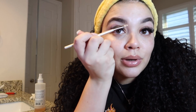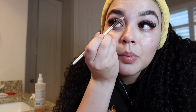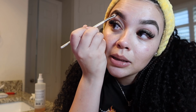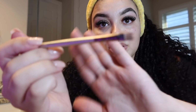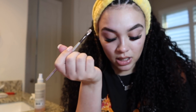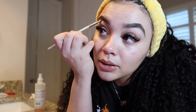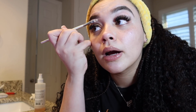So what I'm going to do is outline again. I'm gonna show y'all. What I'm doing is just outlining the bottom of my eyebrows, and you want to make sure, this brush that I have, let me show y'all, is really thin at the top, because I like it to be on point. I really like it to look sharp. So you want to make sure it's a thin brush. And I'm gonna add some more, because like I said, I have to get my eyebrows done, y'all. So that's really what you do. You just outline your eyebrows.